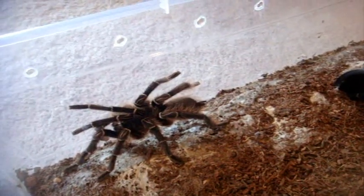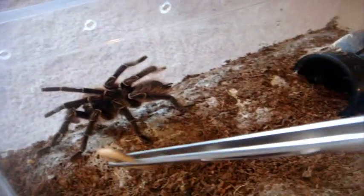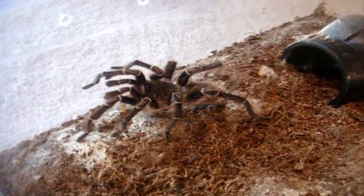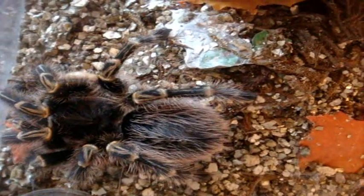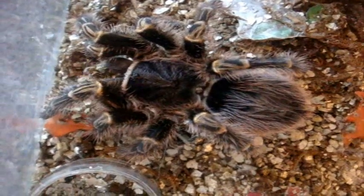This is my mature male E. campestratus, pink super beauty, Floyd. Still alive and eating well. Over here is my largest Chaco I have. Here's Charlotte. She's almost 6 inches now. There we go. Never ceases to amaze me.